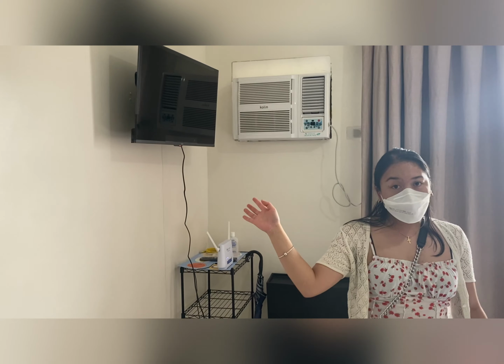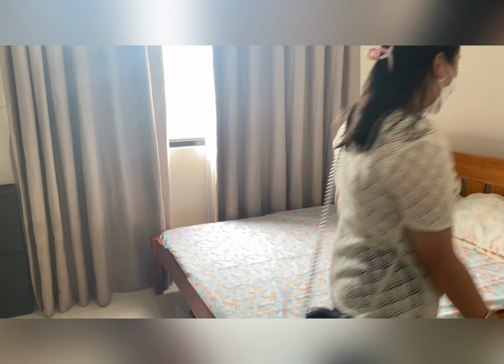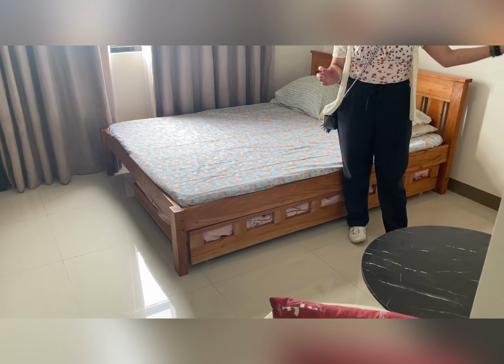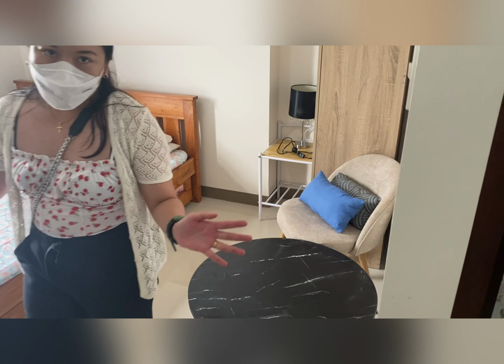This is an air-conditioned room with a queen bed. You can also have an extra person because you have a single pull-out bed down at the bottom. A wardrobe and a place where you can chill, just watch TV and anything.